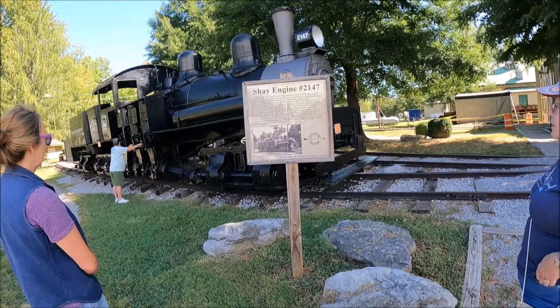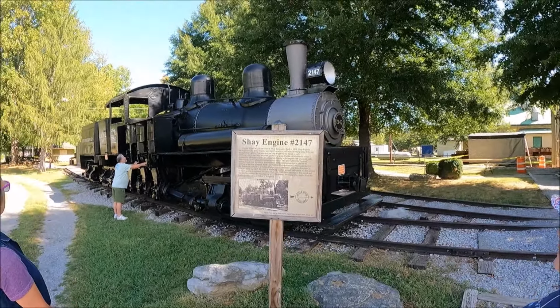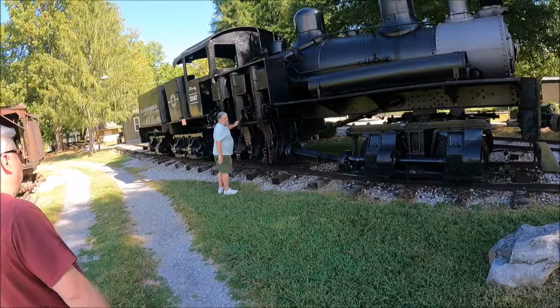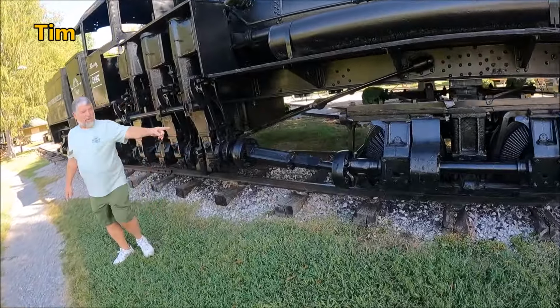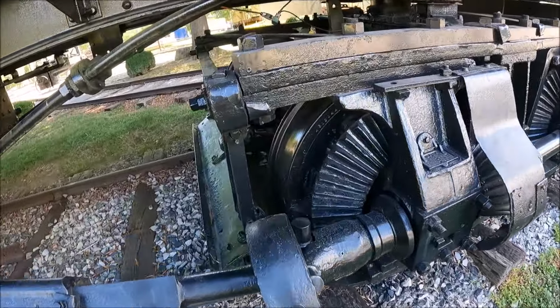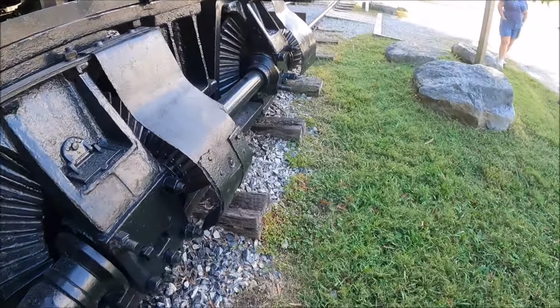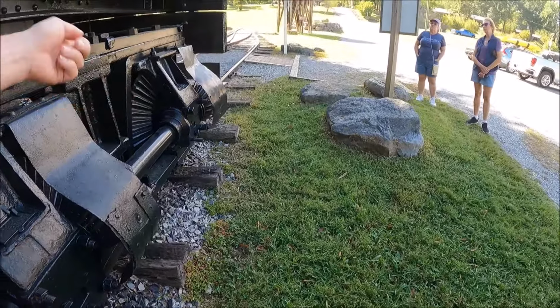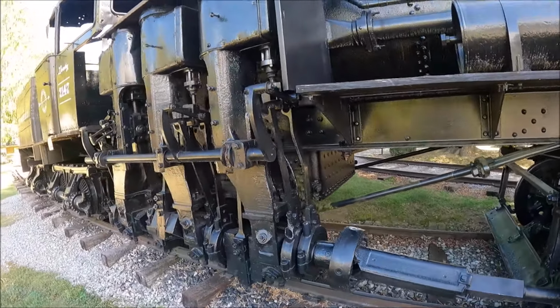It said they're specifically made to pull heavy loads up steep hills and around sharp curves. Yeah, it's like a four-wheel drive. They ran gears to each wheel; that's the way they drive it. They used a series of gears to power every wheel. Each one of these wheels is connected to the drive shaft. There's a drive shaft all the way back too.